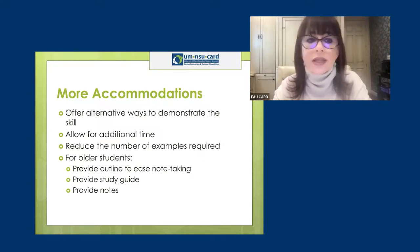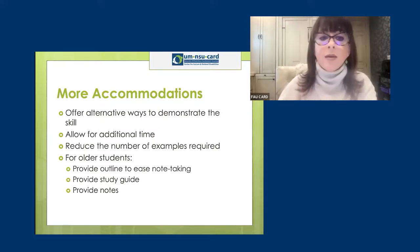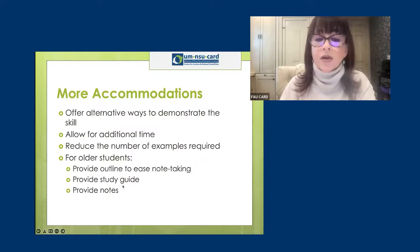For older students, it helps them to have an outline to help them take notes. We might even provide a study guide for them to help them see what the relevant information is in certain lessons. And then for some of our students, we just give them notes. It is a very helpful support, and they can perform with success when given those notes.